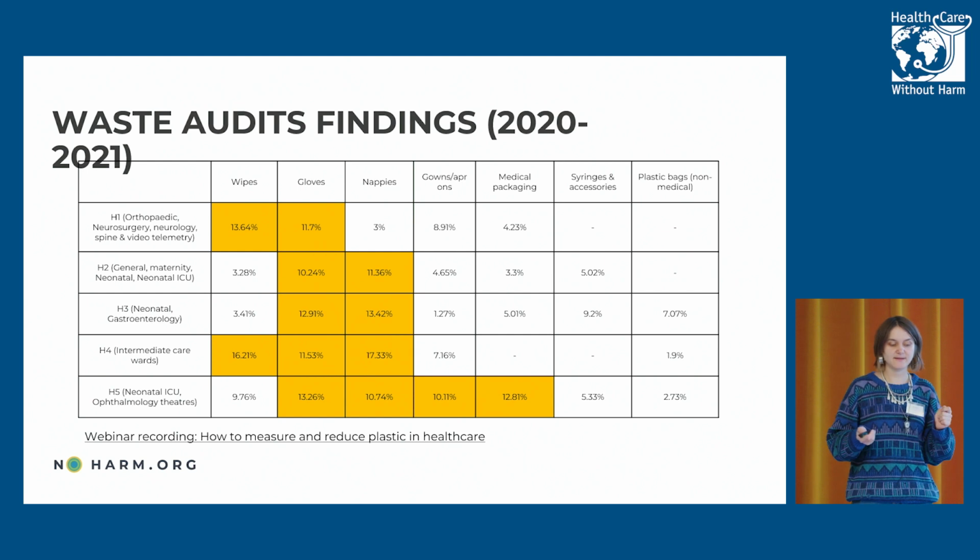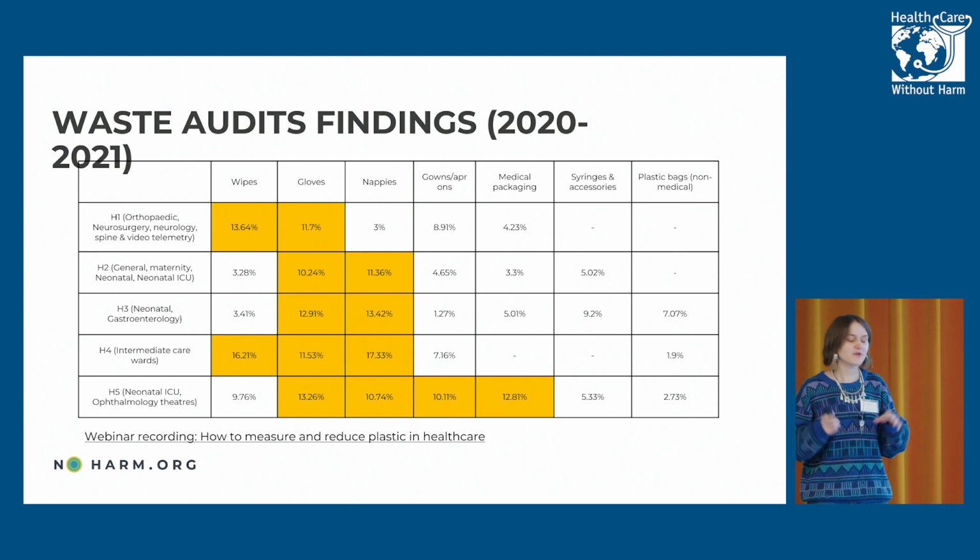These are some of the findings from our first audits. First of all, just as a disclaimer, we only looked at some wards, so not at the whole hospital.